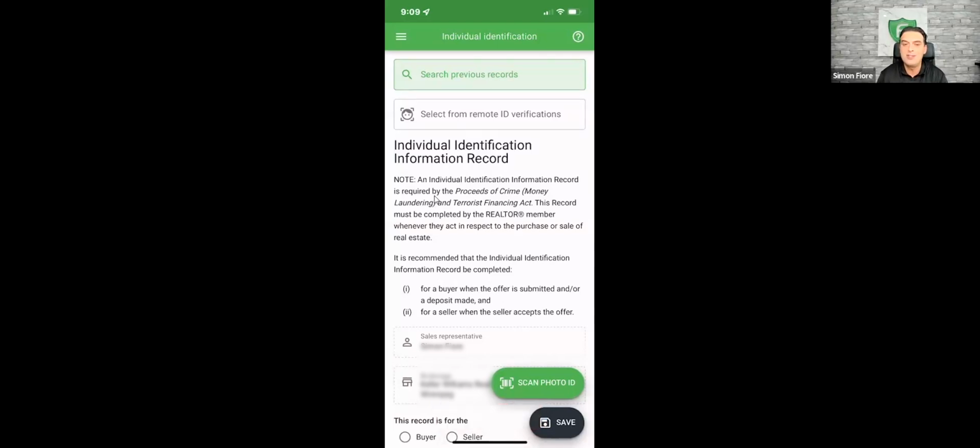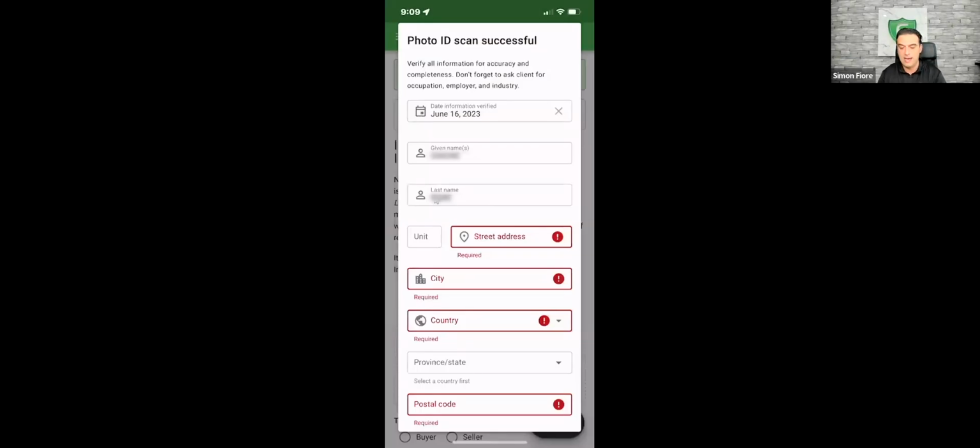If you get a message that says identification is unacceptable, that might be damaged or not necessarily fraudulent, but it could be. So you just ask them for another document, and most people should have another one, maybe a passport, etc. You can scan the passport's encrypted data. It'll pull it all into the app.